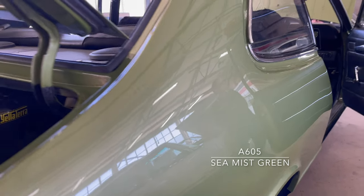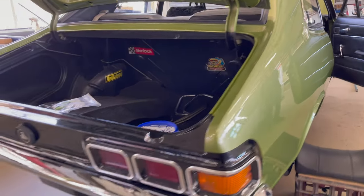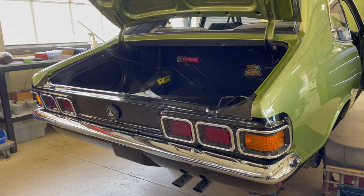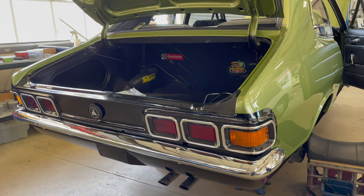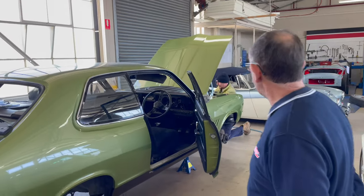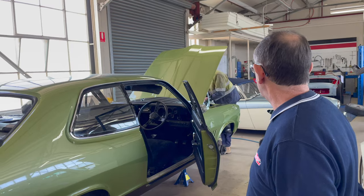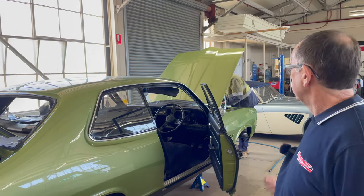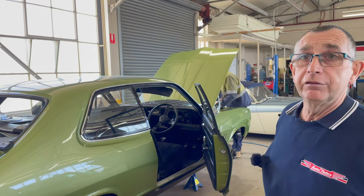Wow. And what about the chrome work and what have you? That's all original. On the front, there's a new bumper bar that's been re-chromed to go on, and the grills have all been refurbed. New headlights, indicators. But from the doors backwards, it's all the original car.